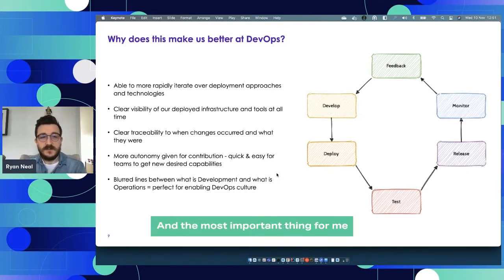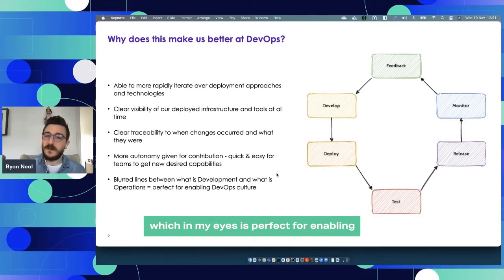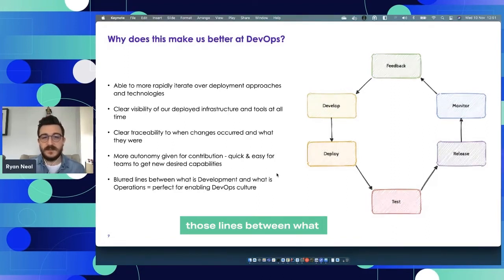And the most important thing for me is that we've blurred lines between what is development and what is operations, because everything is still managed by that Git commit and developing out those YAML configurations, which in my eyes is perfect for enabling that DevOps culture. We've truly blended those lines between what development and operations is.